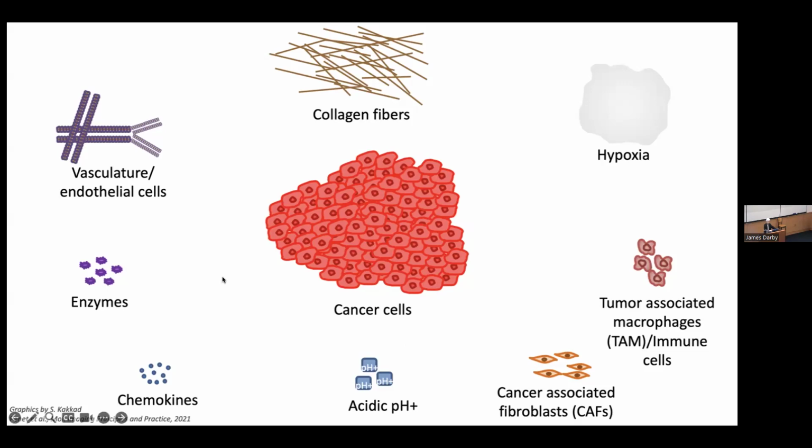Additionally, the abnormal vasculature and lymphatics in tumors lead to areas of hypoxia and acidic pH environments. And so at any given time, the tumor microenvironment is this fluid, dynamic landscape with spatial and temporal heterogeneities, and imaging is really important to be able to follow these heterogeneities and to understand the role of these parameters in tumor progression and invasion and response to therapy.